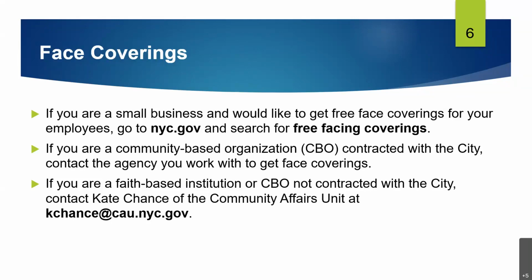If you're a community-based organization that contracts with the city, you should reach out to the agency with whom you contract to see if they have face coverings for you. For example, if you have a contract with DOHMH, as one of our supportive housing providers or healthcare providers, you should reach out to us and see if we have face coverings available. And lastly, if you're a faith-based institution or a community-based organization that's not contracted with the city, you can reach out to Kate Chance at the Community Affairs Unit, and her email is provided there.